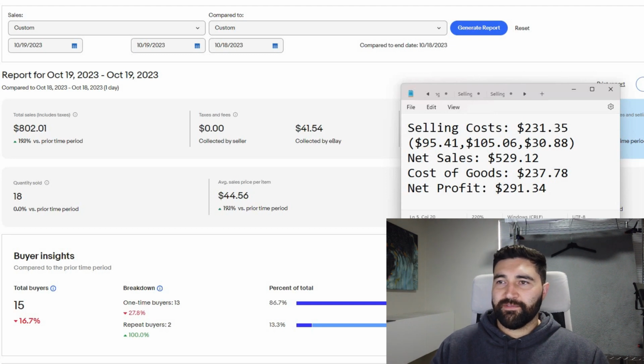So I would love to keep this average sale price, but unfortunately with my current inventory and my current sourcing process, this is probably higher than is maintainable. But this is something to strive for. And like I said, getting that average sale price up is going to increase your profit per item by a lot. That's all I have for you guys today.